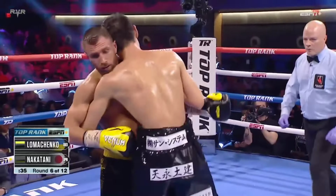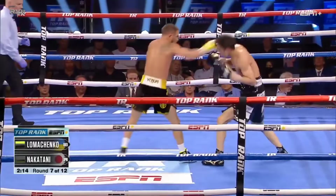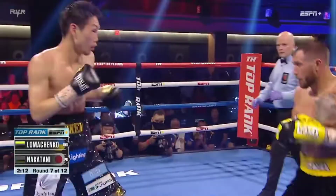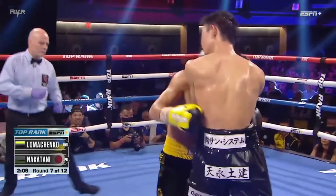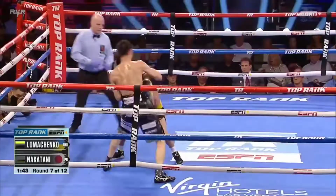Long range right hand from Nakatani. Can't find the target again. Big round for Lomachenko. Ah, nice angle right there. Nakatani tried to dip to the left and land a body shot, but you're not safe in any area in this ring. That has been proven. Closing the gap and coming up with that left hand.